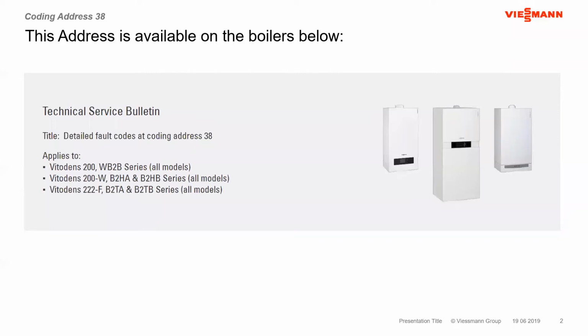Not every Viessmann product will have that address 38 and actually contain this piece of information, but it does apply to the boilers you see in front of you right now. If you look at the picture, there are three generations of boilers. There's a B2 series of boilers, the ones with the black controls on the face. There's a B2TA, B2TB, that's the one in the middle.